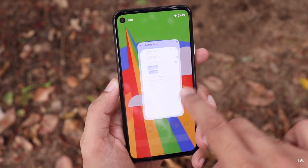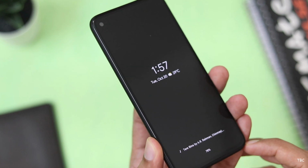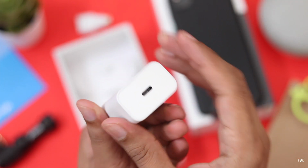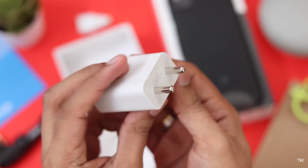The phone does drop battery at a quicker pace even in standby, and that might be because I did leave the always on display turned on. And here you also get an 18-watt fast charger with the phone, and with it the battery could be charged to 100% from zero in approximately 1 hour 30 minutes.